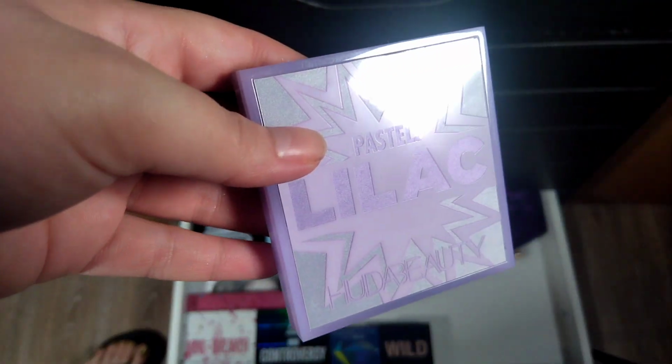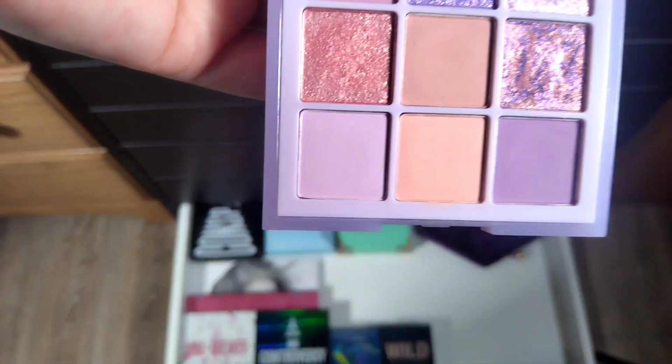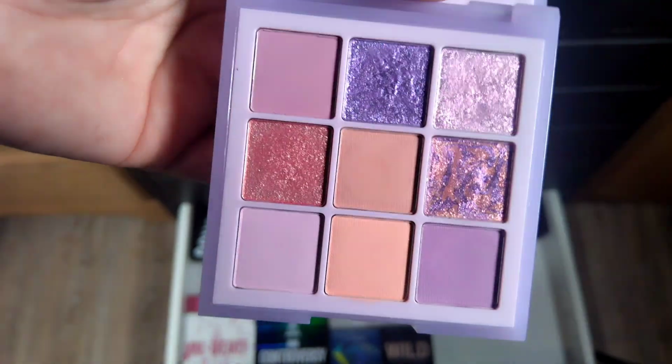This one's Pastel Lilacs. This one's not as pigmented, but it is still pretty. And the formula is a little drier, which I don't like, but I'm going to keep it.